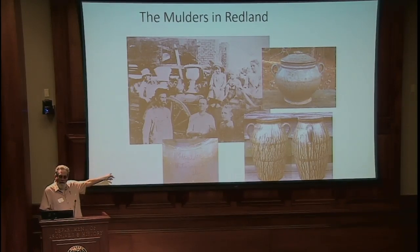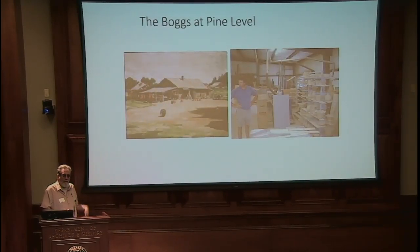The Mulder family stayed, continued to make pottery almost for 100 years, up until World War II, in Redland. Made beautiful pottery, alkaline glaze pottery, like this. This is the second generation of Mulders working in Redland, getting ready to take pottery to market, and the Boggs family. The Boggs family came also from Randolph County to Montgomery County, and here is Kelly Fitzpatrick's one of many studies of the Boggs pottery. And Bo Boggs still makes pottery, although he makes most of his money making cabinets in this shop. He's taught all of his kids and nieces and nephews how to make pottery in the old family tradition.